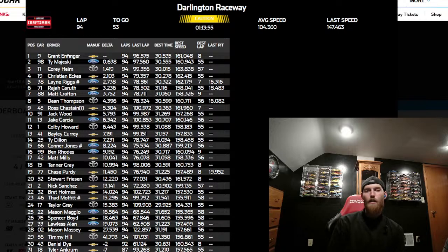Roger Reutimann, by the way, lost 4 positions on pit road, 5 rather. Was second at the end of the stage, but 6 is where he came out of the pits, it looks like. Craftsman still up in the top 10. Chastain fell back a spot to 9th. Jack Wood into the top 10 for the first time today. Fast pit stop on the 91 team. And Nick Sanchez going backwards again, now back to 21st.